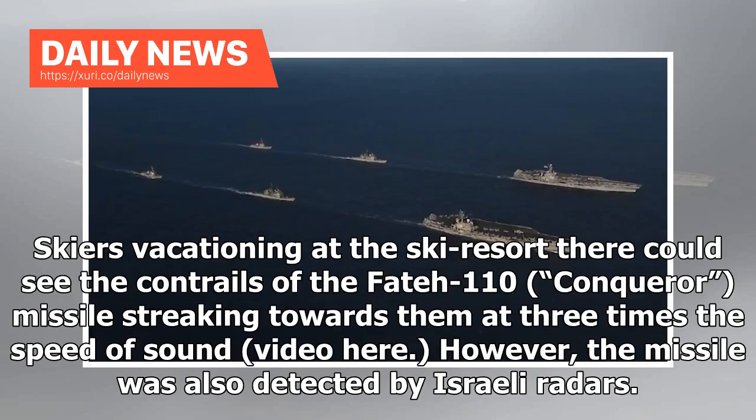Skiers vacationing at the ski resort there could see the contrails of the Fateh 110 Conqueror missile streaking towards them at 3 times the speed of sound. Video here. However, the missile was also detected by Israeli radars.